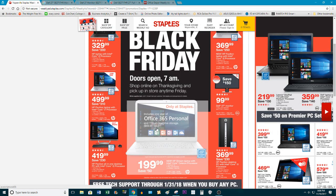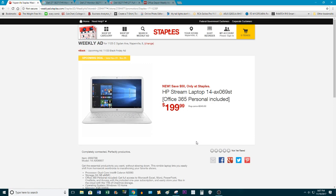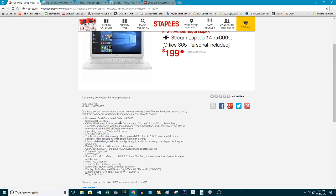Now, these other things, I was looking at this. The HP Stream laptop, this is something I might pick up, except I don't like the fact that it has a dual-core Intel Celeron. Ugh, Celeron? When's the last time we've heard about those?